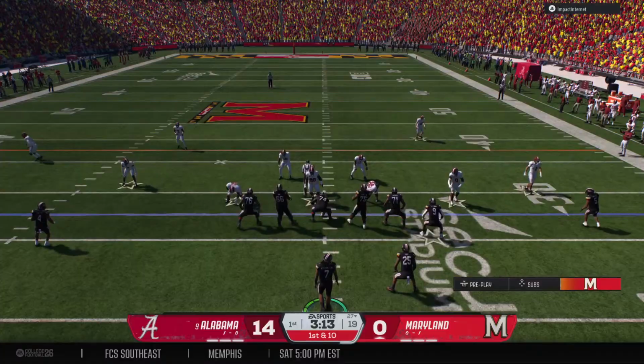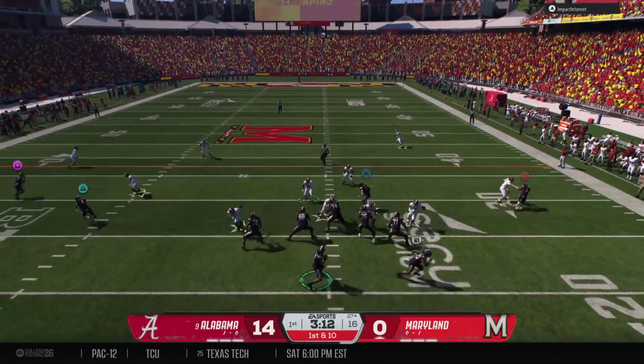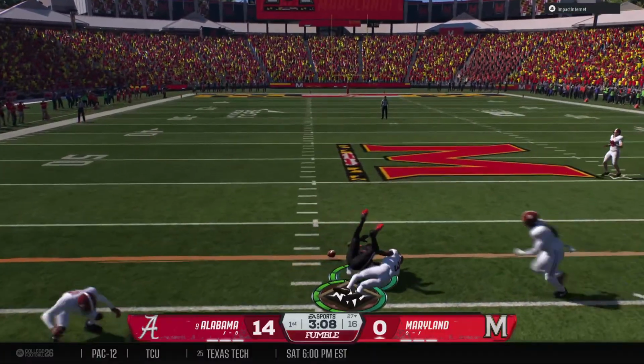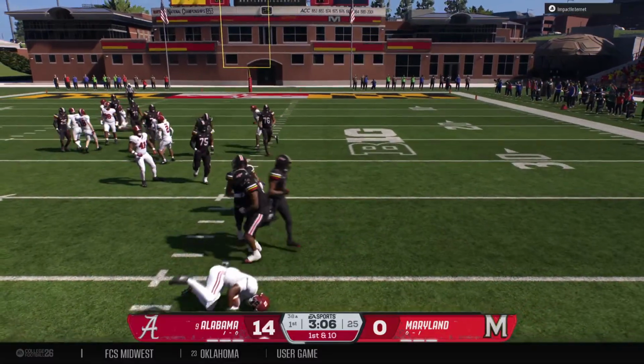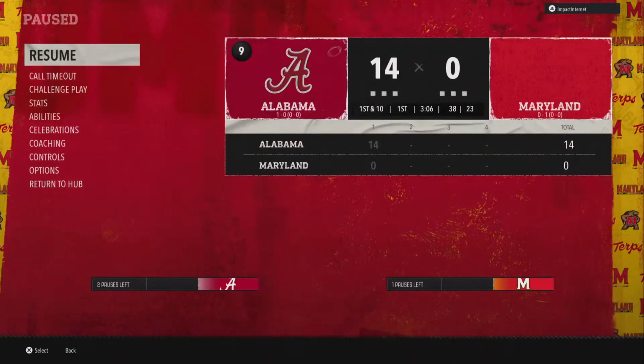Maryland has the ball back and the Terrapin offense ready to go. They've gotten off to a sluggish start and need to put something together on this drive. It's complete to the left. Defense grabs the football, and there he goes. Picked up a few extra on that return, but what a play.